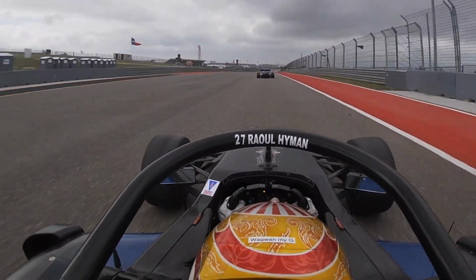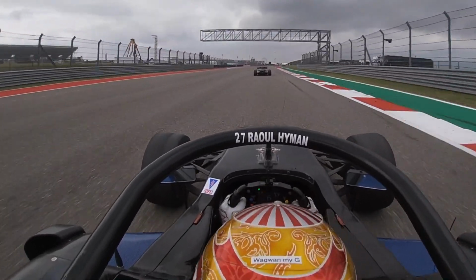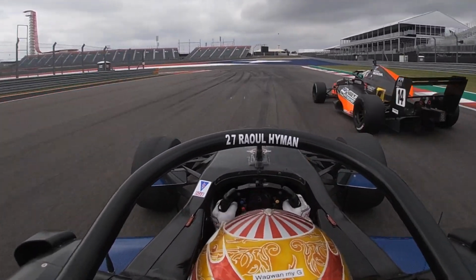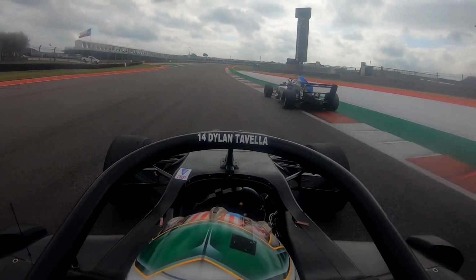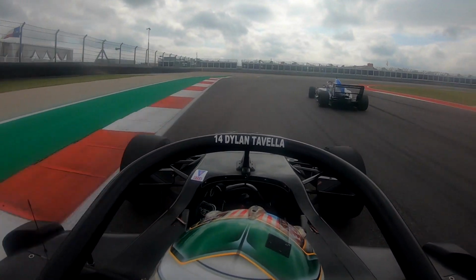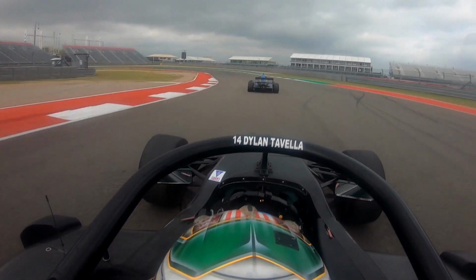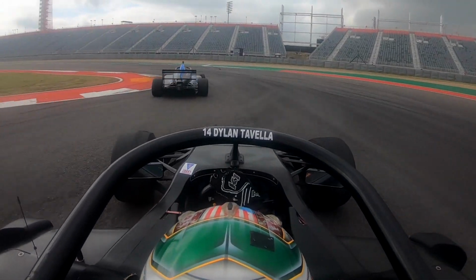Again, with our second place runner, Raul Hyman, Dylan Tavella just ahead. Once again, down toward turn number 12. Hyman sends it way late on the brakes. I think he might have caught Tavella by surprise there. Caught me by surprise, actually. He came from a long way back to retake the lead into the stadium section. Tavella has been able to repass him right away the last couple times he's done that.